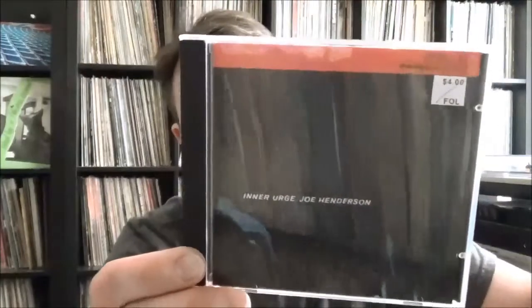More Blue Note. Joe Henderson, Inner Urge. Some Impulse. Didn't see a whole lot of Impulse. This might have been the only Impulse CD I picked up. They may have gone the first day or two. A lot of young people probably know the Impulse label because of John Coltrane.